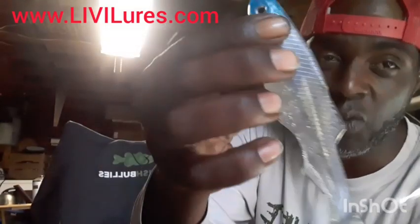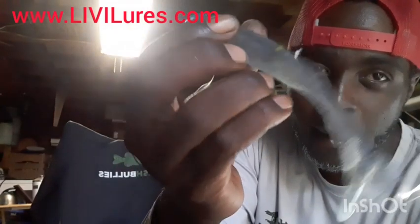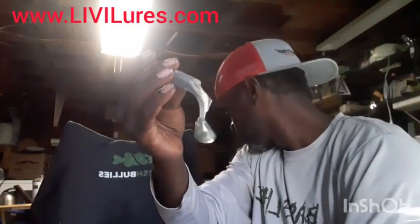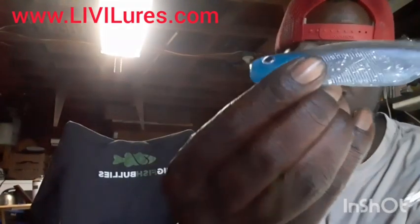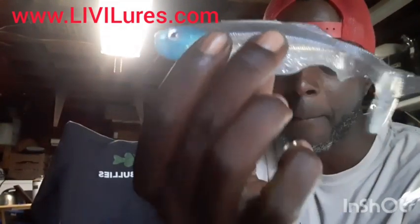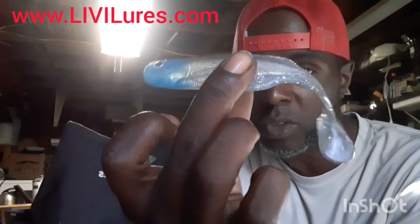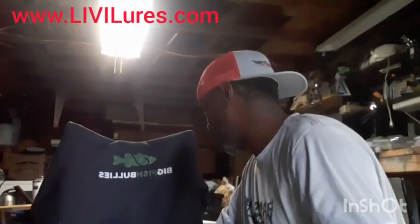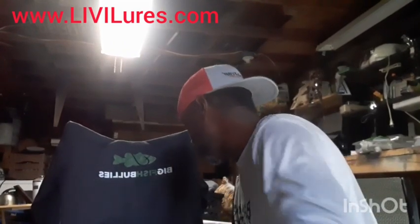Another one. This will be a solid color. And we're gonna get into it in a minute. A solid color. You see that? These are big paddle tails made by Livy Lures. And I'm proud to have them. All right, now check it out.